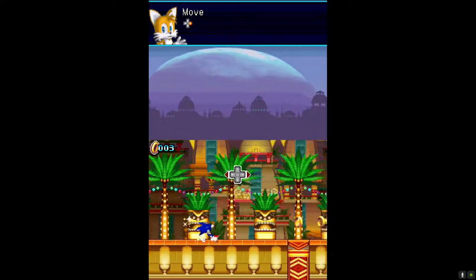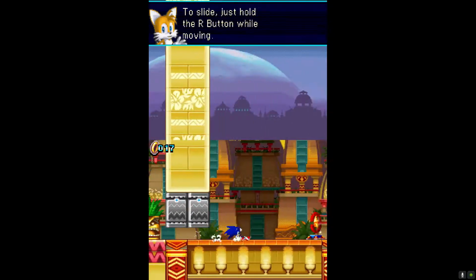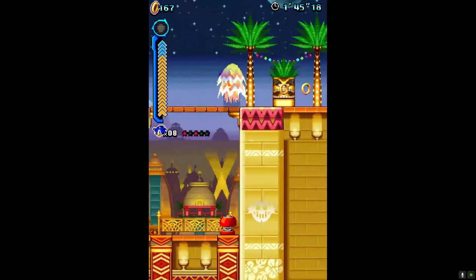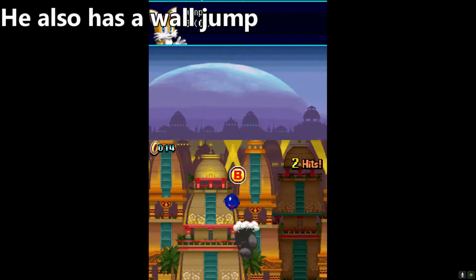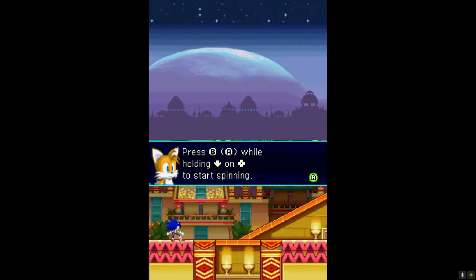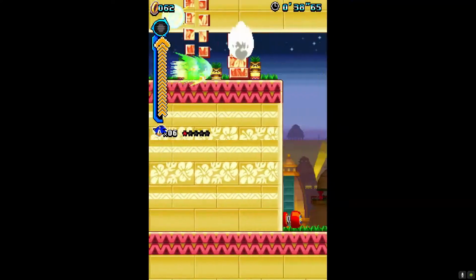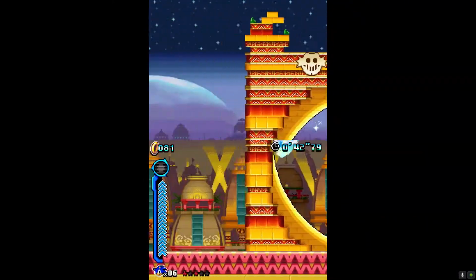Sonic pretty much controls the same as he did in Sonic Rush and Rush Adventure, except now he has a slide and stomp. He can't do tricks anymore, which is pretty disappointing, but now he has a fully functioning homing attack. One thing that was really missing from the Rush games was a good homing attack. You now also have the air boost in this game, just like in Sonic Unleashed, Generations and the Wii version of Colors, and I think it's pretty useful.